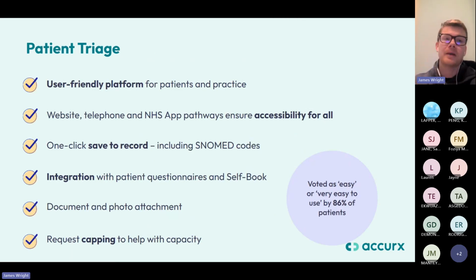Again, patient triage can be saved back to the record really easily. That's not necessarily the case with some other online consultation products. It's fully integrated in terms of responses with questionnaires, responding via SMS and self-book. You can reply directly to the patient rather than coming out of the product into another one. And you can also request capping to help with capacity in the team.